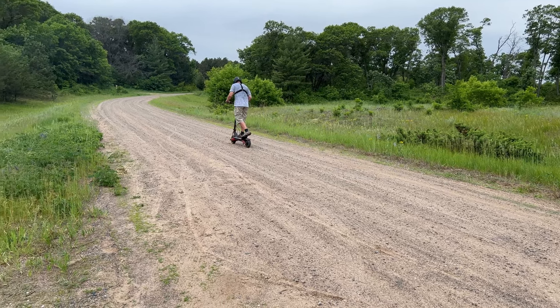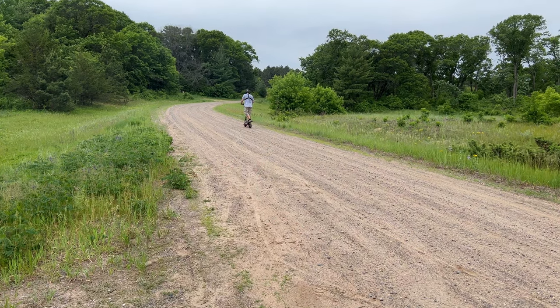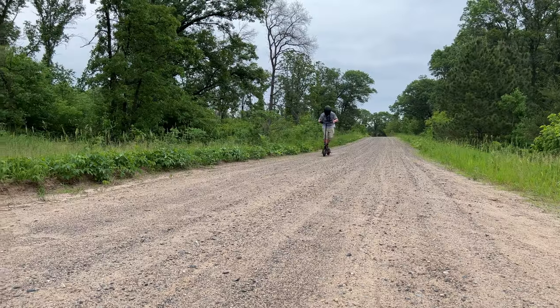Get used to the touchy throttle. It just takes a little bit of practice. You have to put your foot on the back so that you don't go flying over the back. That Segway scooter only has front wheel drive, so it makes it a lot harder to get traction, obviously. But for off-roading and stuff like that, having front and rear drive is what you want.